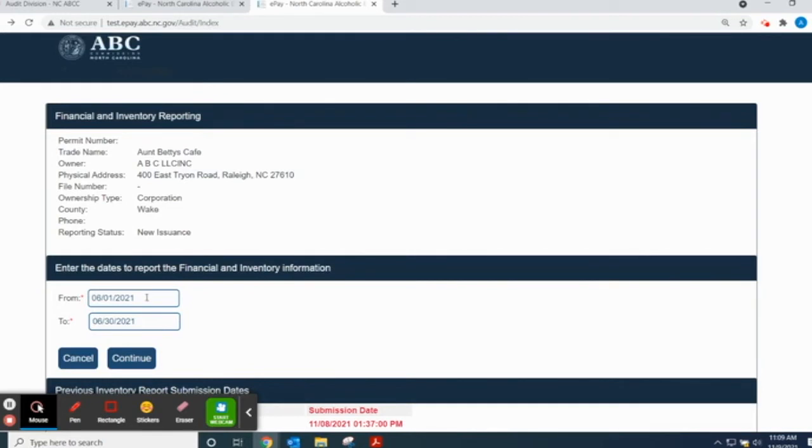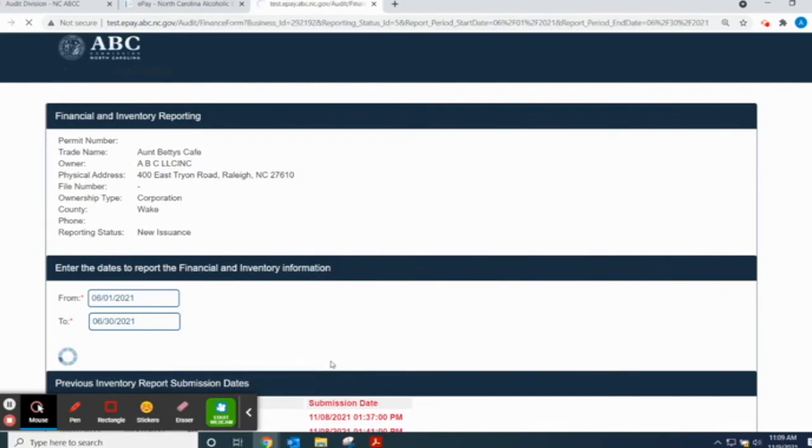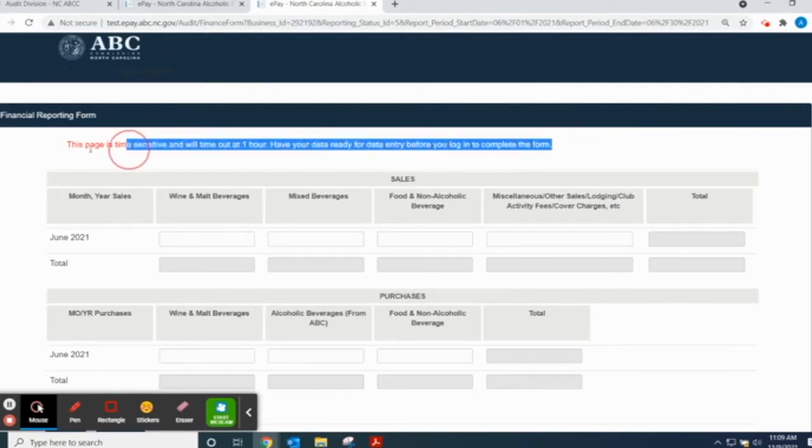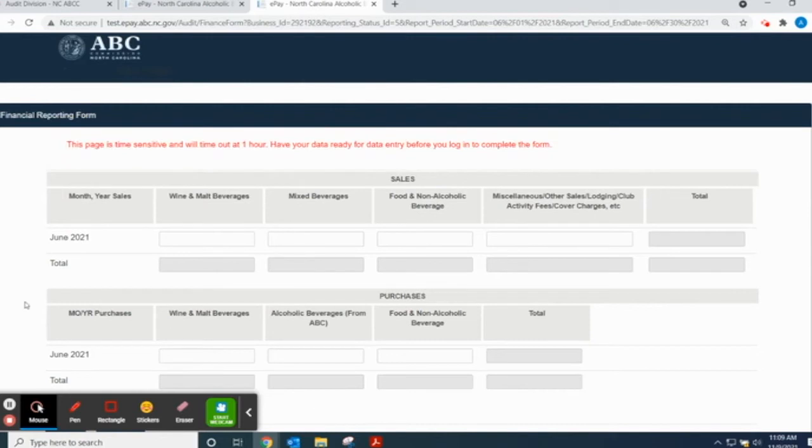The start date only changes when it's your very first report. So if I happen to have gotten a new permit on, let's say, June the 5th, then it would be June 5th. Otherwise, it's most commonly going to be the first day of a month. Next, I'm going to hit continue. And we see the form that we saw at the beginning of the video. The reason that we wanted to make sure that we put everything in place before we sat down to key in our data is because, as you see, this page may time out after approximately an hour.